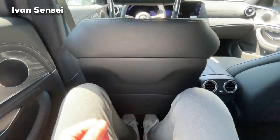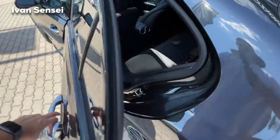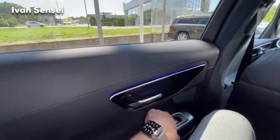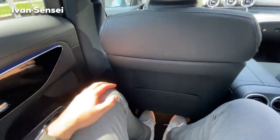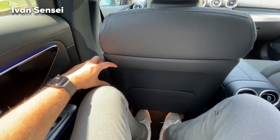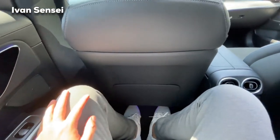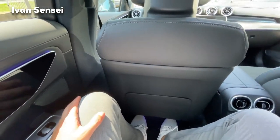So now let's check the C-Class. Alright guys, and now let's check the seating on the rear with the C-Class. Alright, so sitting here, I feel like I have the same amount of space, if not more actually. I would say a little bit more in the C-Class than in the E-Class. So this is interesting as well.